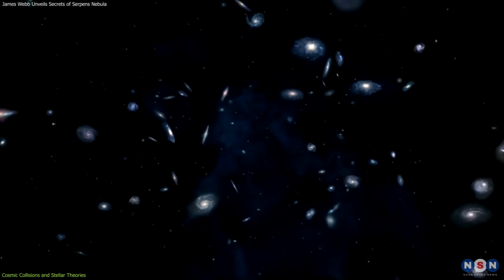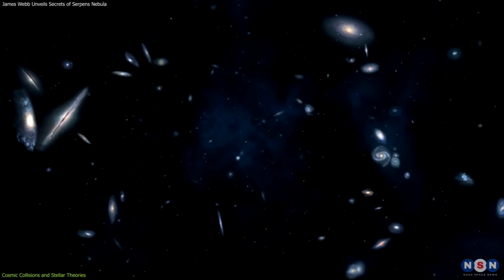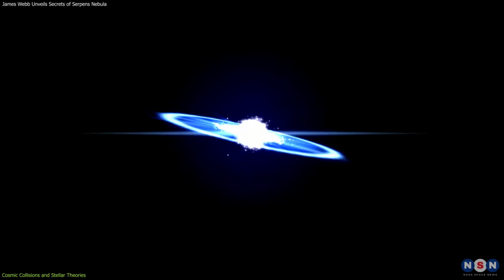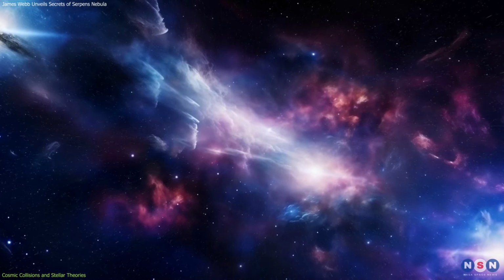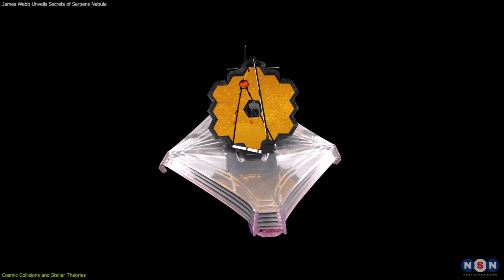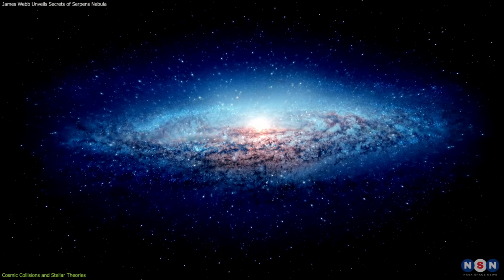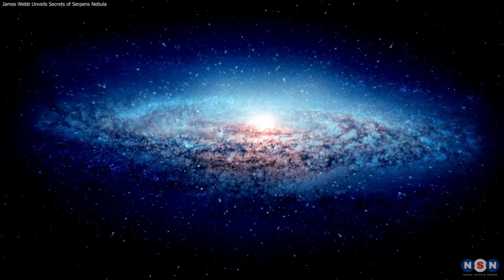Webb has discovered galaxies that appear far more massive and mature than what was thought possible at such an early stage after the Big Bang, suggesting a need to revise our understanding of galaxy formation. For instance, traditional theories proposed that galaxies slowly grew from small clouds of stars and dust, but Webb has found evidence of massive galaxies existing much earlier than previously thought, challenging this slow growth model.